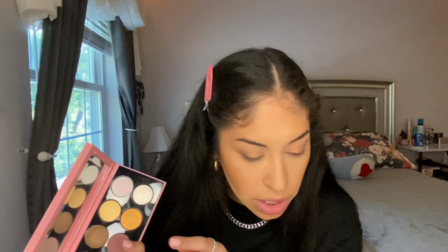Dip into this shade, it's just called Iridescent Pink, which is exactly what it is. And I'm just gonna pop that right on top, right in the middle. And last, I'm gonna go into this shade right here called Refined Gold, and I'm just gonna pop that into my inner corners.